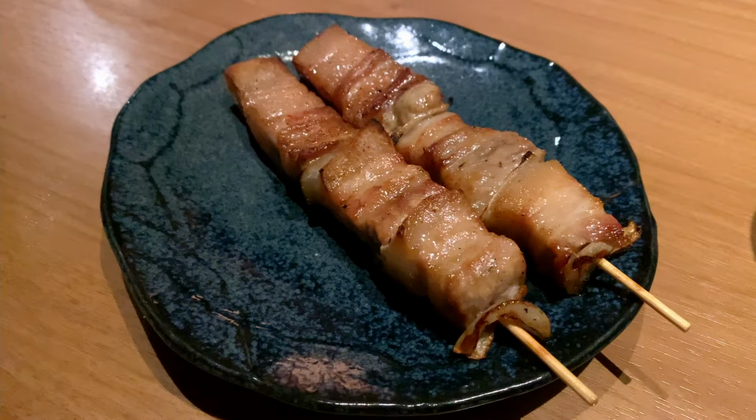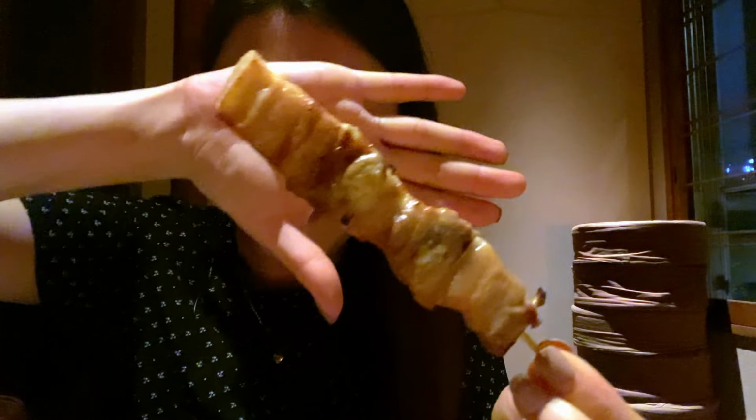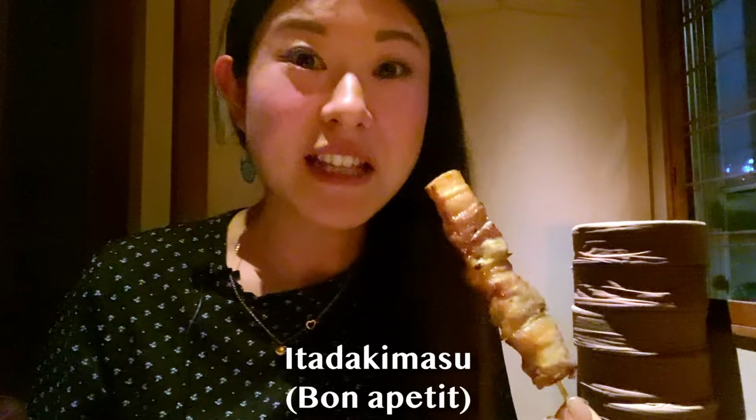Butabara, pork belly. Look, it is so juicy. Look at that. Whoa! Itadakimasu. Oh, it's hot. Guys, that is extra fatty and it's so, so juicy. Oh my god, it's like one of the juiciest pork I've ever had in my life.